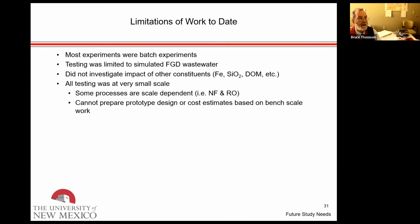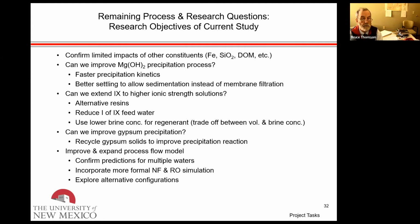We did do some work, I didn't mention it here, with removing hazardous constituents: arsenic, selenium, and mercury. It's not a surprise that the high pH precipitation removes those constituents, and what is not removed by the high pH precipitation is removed by RO. So we've got money from the Bureau of Reclamation, and we are building a 1 gallon a minute pilot unit. And man, it's amazing. The complexity is quite intimidating.